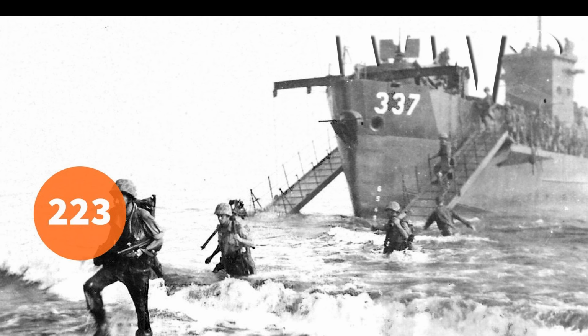The Amtraks made it over the reef just fine, but some of those Higgins boats that weren't tracked would get caught up on the reef, so they would have to drop the ramp very far out. And Tarawa was unique because it was very hostile. It was a very well reinforced beach by the Japanese. So anybody out there on the reef trying to make their way to the beach in chest high water was basically gunned down.